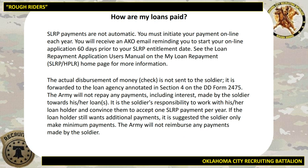The actual disbursement of money is not sent to the soldier. It is forwarded right to the loan agency, annotated in Section 4 of the DD Form 2475. The DD Form 2475 is the form that your soldier will fill out each year to get the student loan repayment going. The Army will not repay any payments, including interest, made by the soldier towards his or her student loans. It is the soldier's responsibility to work with their loan holder and convince them to accept one student loan repayment per year. If the loan holder still wants additional payments, it is suggested that the soldier only make the minimum payment because the Army will not reimburse any payments made by the soldier.